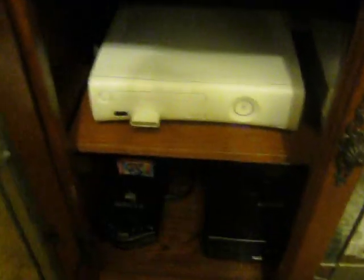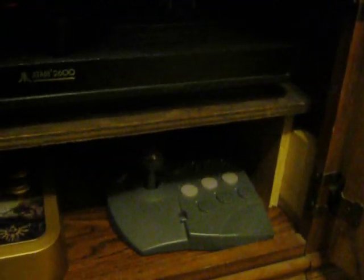And behind the doors, close those. Behind these doors, I have my Atari 2600 with controller. Then I have one of my arcade sticks, another one of my arcade sticks, and another one of my arcade sticks. This holds just a few of them.